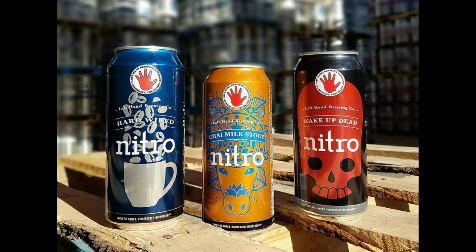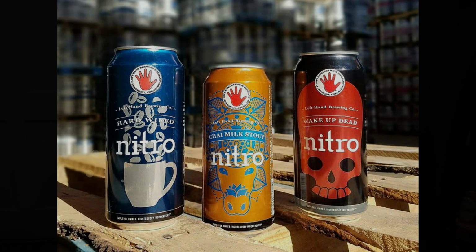They also have a full line of IPAs, pale ales, amber ales, flavored seltzers, you name it. They have something that you might like, or anything you could think of that they would put into a beer, they probably got it in one. This by far is our favorite, no doubt about it.